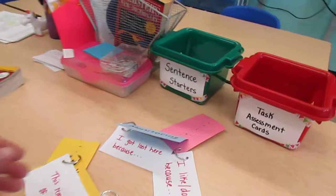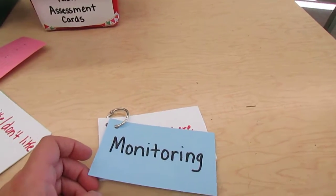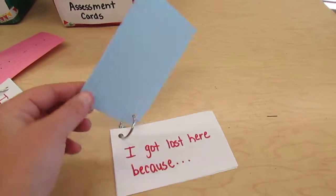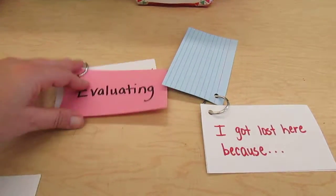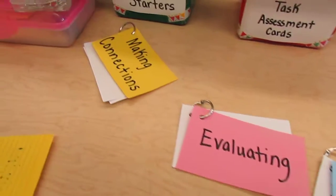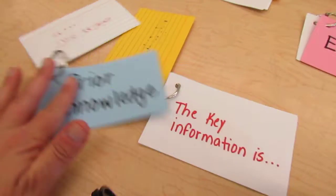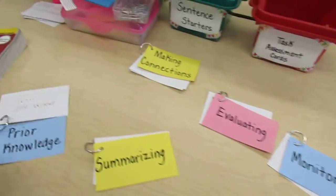Then over here, we have some sentence starters. I usually always put a sentence starter on the board anyway when they're filling out their exit tickets, but just in case they're in the middle of their work and they want to do something. So we have monitoring, evaluating, making connections, prior knowledge, and summarizing. So they're free to use these anytime they want.